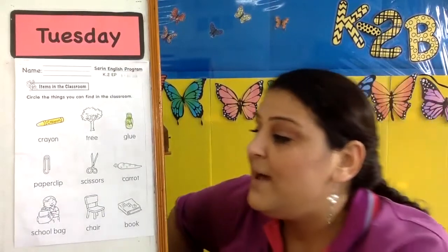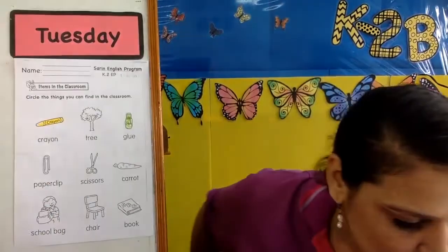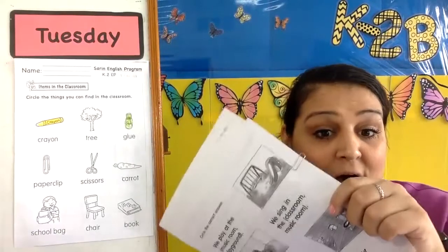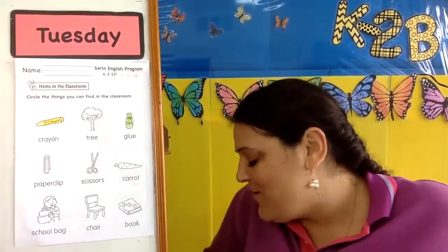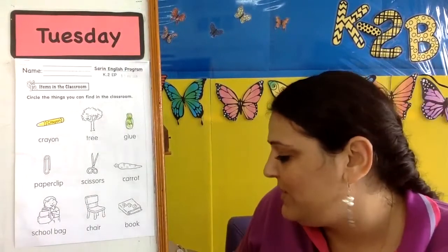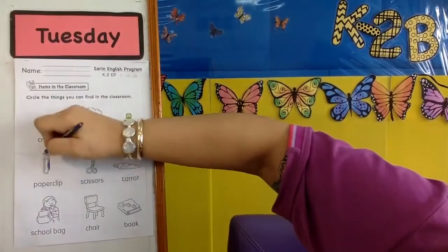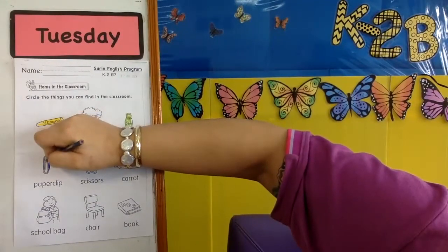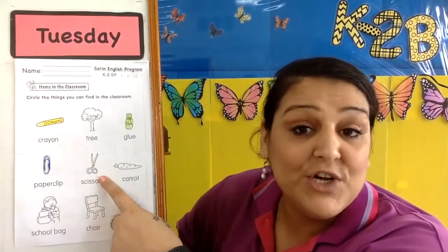Next is a paperclip. Paperclip. Do we have paperclips in the classroom? Yes, we do. Yes, we do have paperclips. You can say, yes, we do. We have paperclips. There you go. How about the scissors?